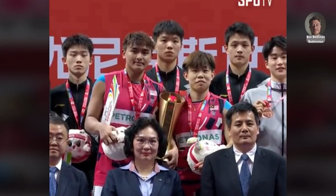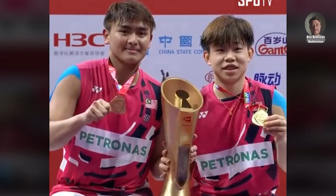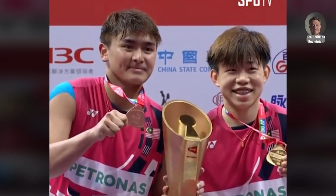What also makes it even more reason to celebrate for Malaysia isn't just that they had one of their top pairs win a tournament on the senior level and the junior pair win the World Juniors, so the future is looking bright. But also it means that Malaysia have now become the most successful nation in the boys' doubles of the World Juniors, where they've won 8 World Junior titles in that discipline. Second is China on 7. So going into that final, it was 7-all for China and Malaysia, and it was a China-Malaysia final, so I think that was quite apt.